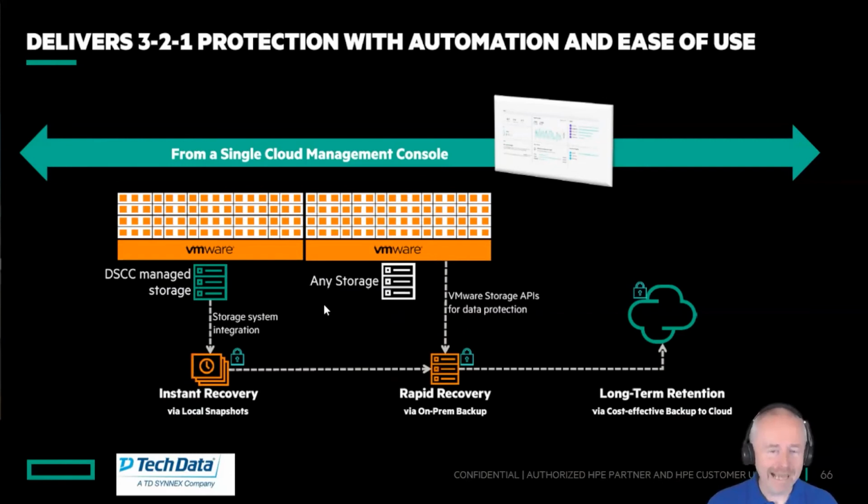And when I say any storage, that means any storage. So if you have a customer with Dell servers running VMware, with a Lenovo or EMC storage, with Cisco switches, nothing from HPE, even then, as long as he's running VMware, you can sell those backup and recovery subscriptions. Okay, so that's really cool.